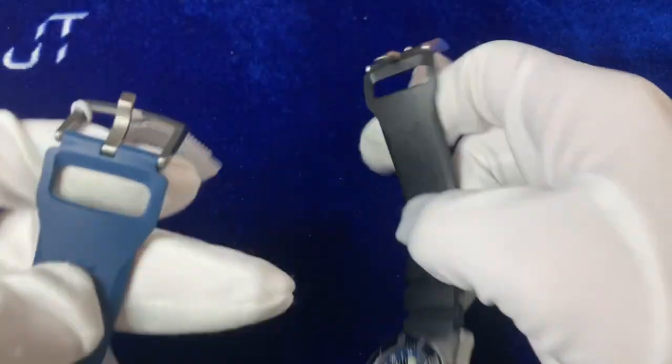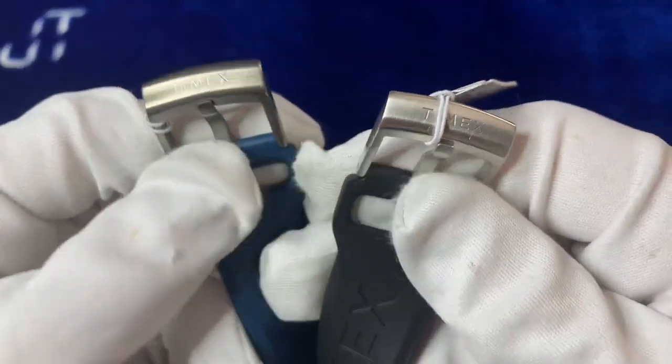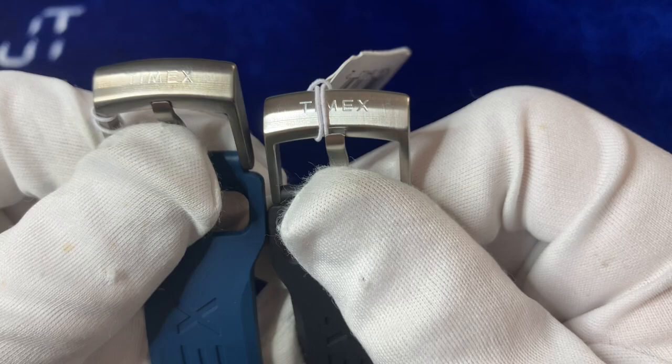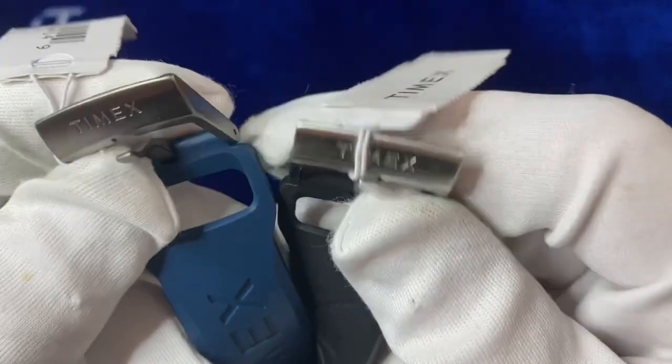Come down to the buckles. Again, the difference in buckle is the Batman has the titanium one and the Pepsi has the stainless steel. Nice strong buckle and pin holding that in place.